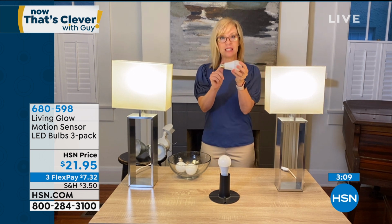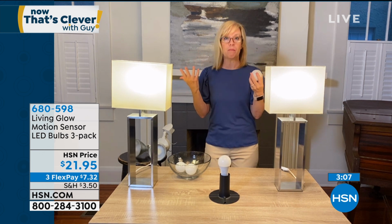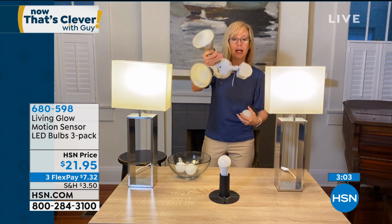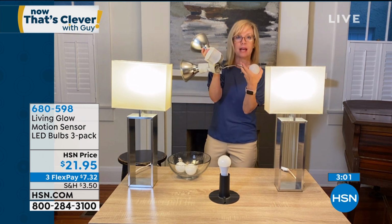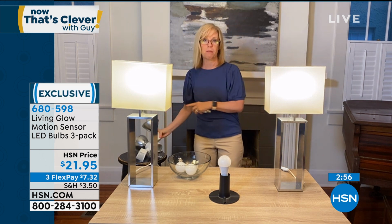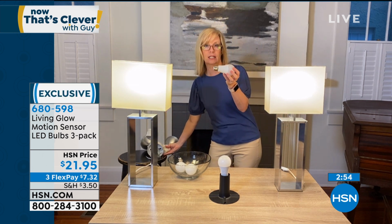By the way, it's a 60-watt equivalent. Typically, when you buy motion lights, you have to buy a fixture. They're bulky and they're wired, you have to have an electrician come out, and then you have to find a spot for it. You just put these in your existing light fixtures.